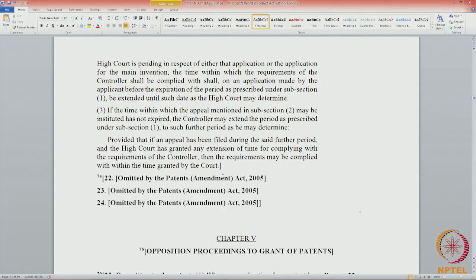Now, all this you need to understand that 21 is very strict in its timelines. The only way you can get out of a 21 is you go to the appellate board, it says appeal to the High Court, and you get a direction from the appellate board that I need not comply with this timeline, or a direction that the time will stand extended till I comply with it, or the controller himself gives an extension. So, you should either get an extension from the controller citing certain provisions, or you should get an extension from the appellate board.